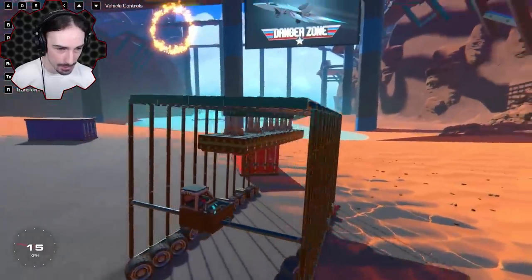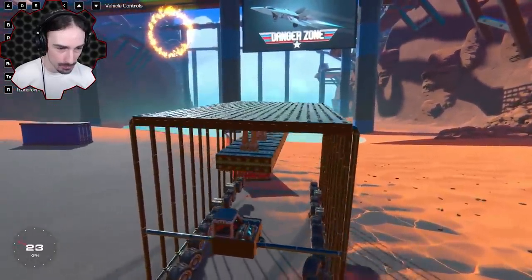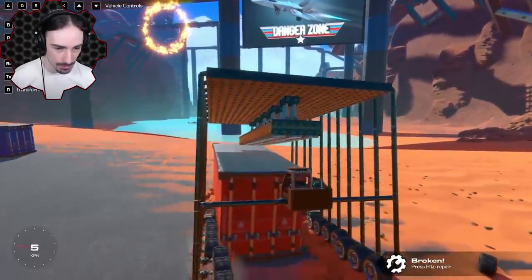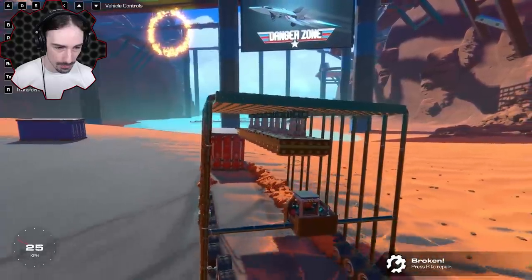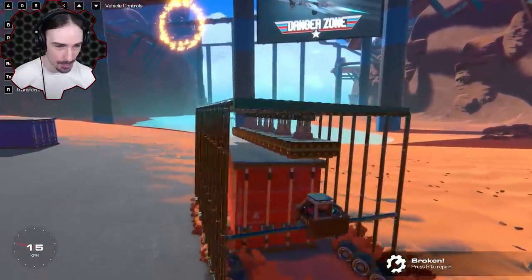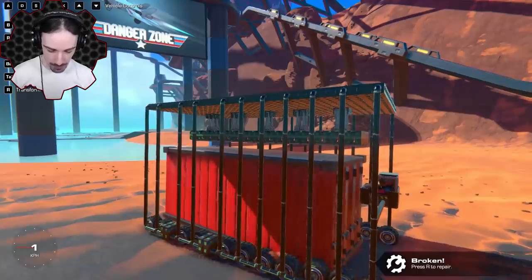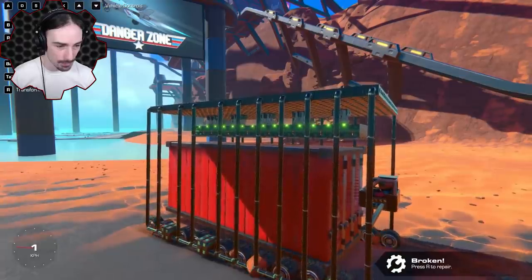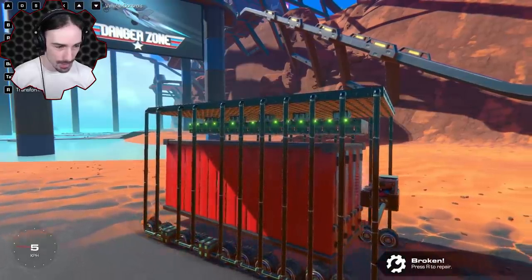All right, let's see. Can we do this? Whoa. I have a lot of acceleration, but I'm really... Wait, what? Yeah, I have a lot of acceleration, but I immediately top out on my speed. That's interesting. I guess we press K to activate, and then we can bring them up. Look at that. Easy mode.